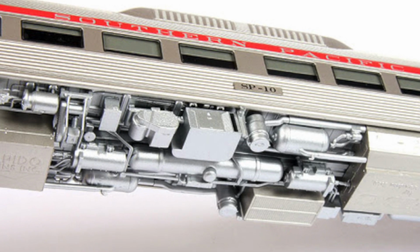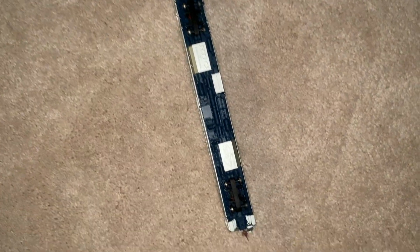This amount of quality continues to the bottom. I've really never seen anything like this before, especially in areas where you literally cannot see it unless it's fallen off of your layout and onto the floor. Oh my god. Oh my god. Look at all the underbody detail. As you may know, the Rapido team's a little bit obsessed with prototype-specific detail, so while I could list all of the variations, I think we might be able to skip that.